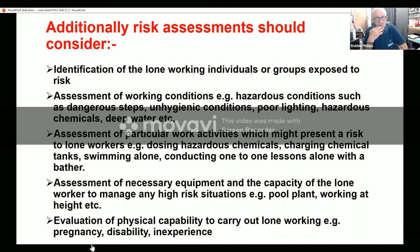Identification of the lone working individuals or groups exposed to the risk. Assessment of working conditions: hazardous conditions such as dangerous steps or ladders, unhygienic conditions, poor lighting, hazardous chemicals, deep water, etc. I went to a site recently where there was a 3-meter ladder. The ladder was precarious, to say the least, and one had to go down there to inspect the actual pump, the dosing system, the pumping system, and the filters. Now, if you had chlorine gas, apologies for repeating myself, then chlorine gas would always go down into that area, stop in that area, build up, and then you have a hazardous egress from that particular area.